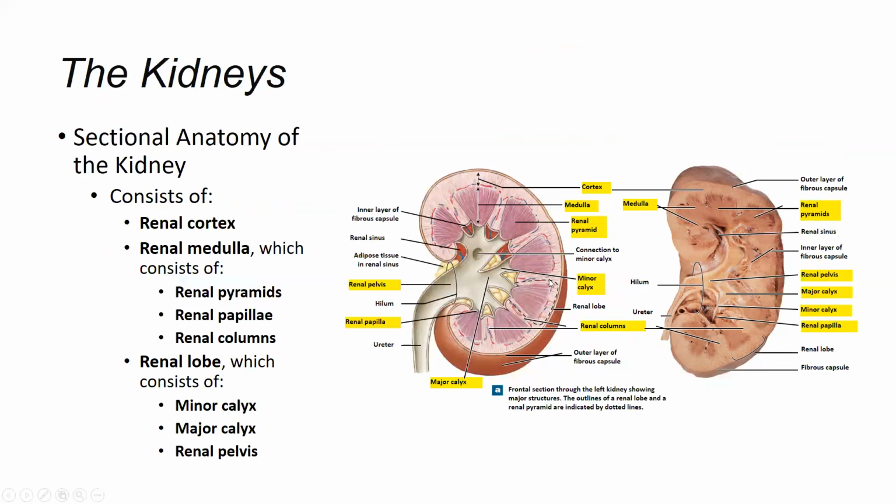These are separating the renal columns. So these spaces in between the pyramids are the renal columns. We have the renal papilla, or the plural papillae, which are the projections or the tips of the renal pyramids. And then we have the calyces, so the minor calyces and the major calyces, and then the renal pelvis.